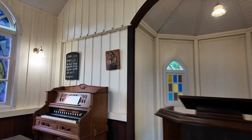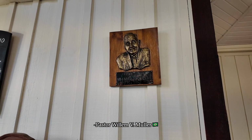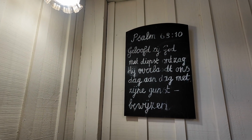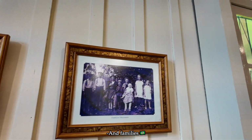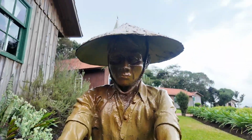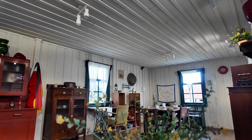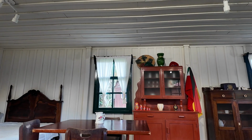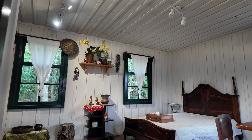Okay, there we have Pastor Willem V. Muller. Isso é uma parte de Bible. Os casos autênticos. Famílias. That's a Chinese man, if you ask me. He looks pretty Chinese or Vietnamese to me. This is more like a Russian house than a Dutch house because of the little Matryoshka dolls or whatever they're called. Yeah, and oh no, there's Chinese stuff too. It's just a bunch of random stuff.